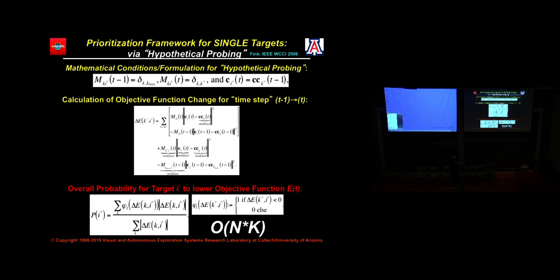we can look at the change in the clustering tightness. And when we add these changes up in a normalized fashion, and we only look at the positive changes, where we actually make the clustering better than before, then you get a probability out of it, showing which of the targets, if revisited, and if it were to change its feature vector based on the revisit of the ground agent, would be the most promising to use.